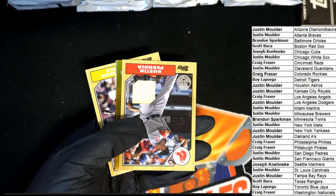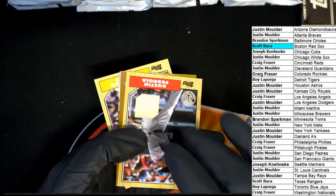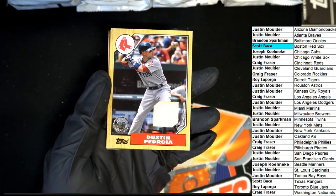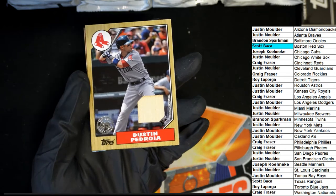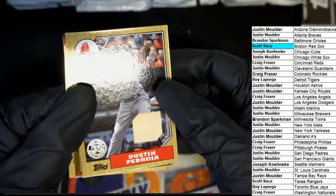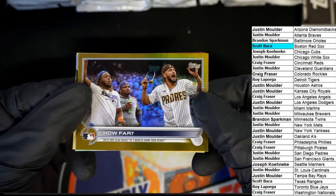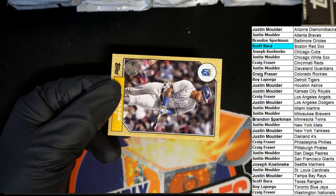The first hit out of the break is a Red Sox Dustin Pedroia for Scott B. Dustin Pedroia, one of my all-time favorites. That is a very nice bat relic. That's pretty cool. That's a neat card. We're going to top load that one. And this one.